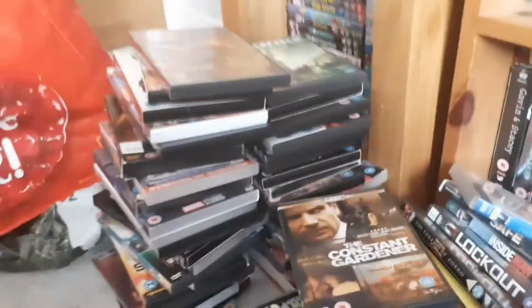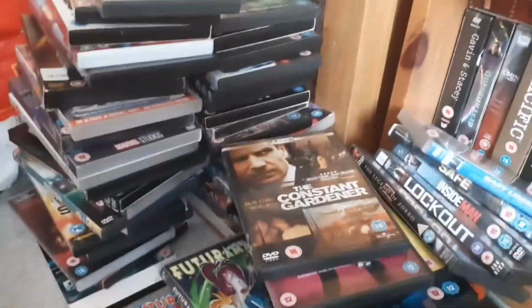Okay, these are all of the DVDs that I picked up while I was on holiday. I know, there is a lot. Now I've got to spend about 2 hours putting them into their right spot in my collection.